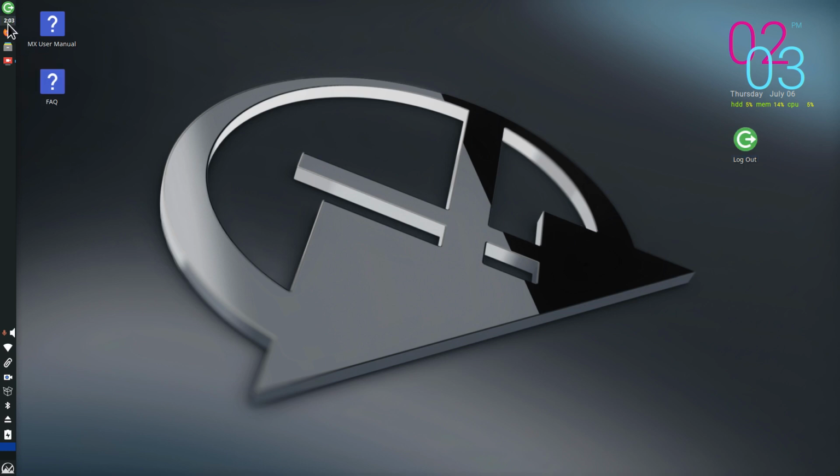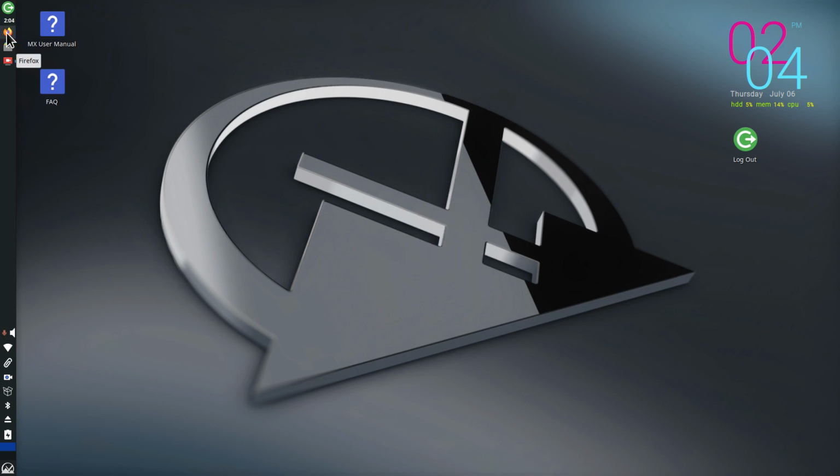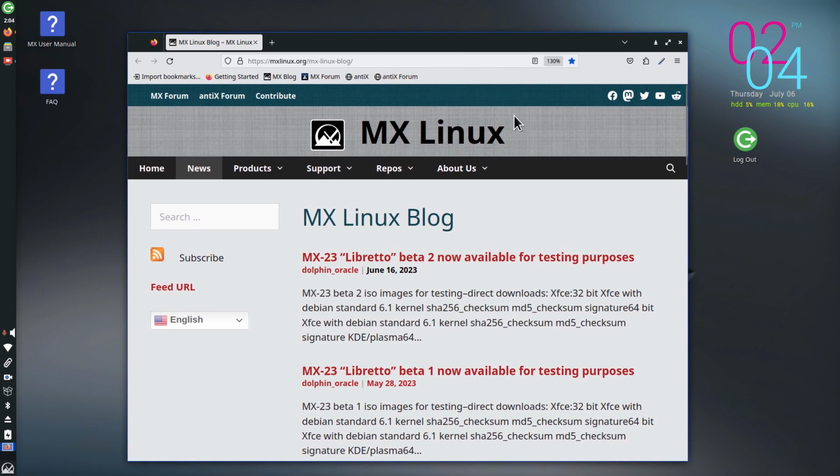Let's move along. So we have the time thing, and when you click it, you open up the orange calendar. Today's date is July 6th, 2023. If you're watching this video, more than likely MX-23 has not been officially released. So I'm going to open up Firefox next because I'm going to point to their website. I have a couple of more tips for you here.